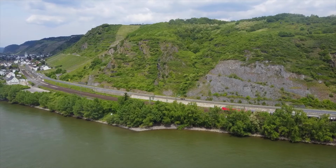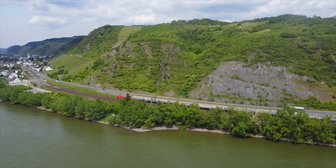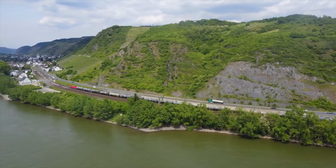On the opposite bank and just to the north is Luttersdorf. You can see the station. The DB cargo tank train is about to pass through it.